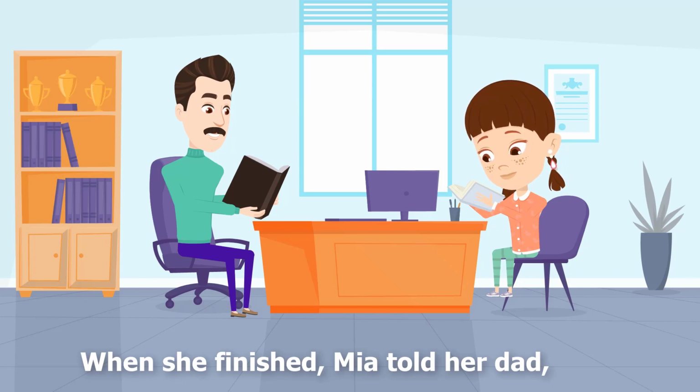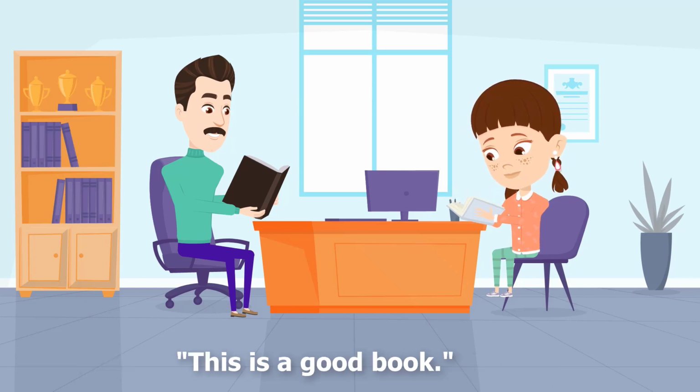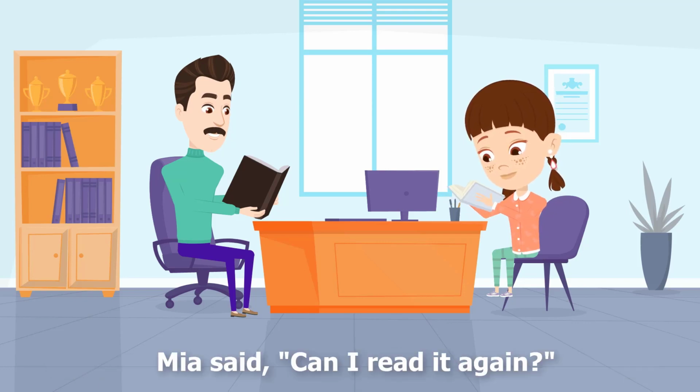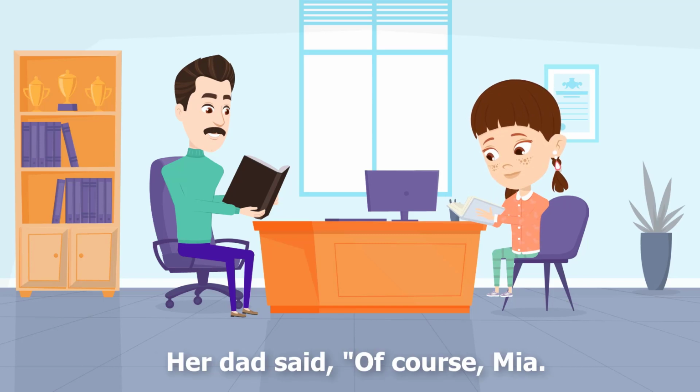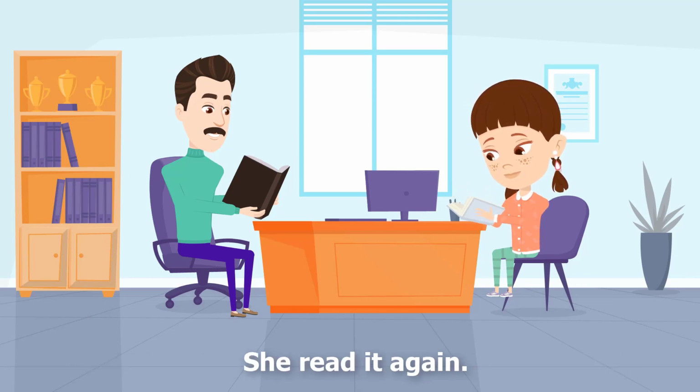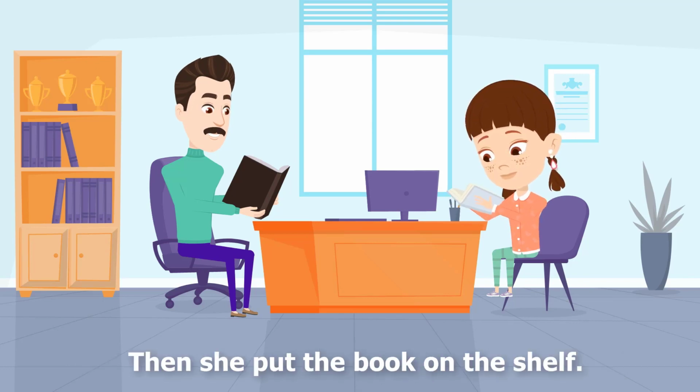When she finished, Mia told her dad, "This is a good book." Her dad smiled and said, "I'm glad you liked it." Mia said, "Can I read it again?" Her dad said, "Of course, Mia. You can read it as many times as you like." She read it again. Then she put the book on the shelf.